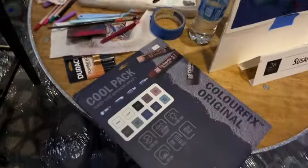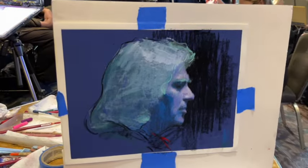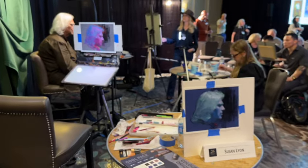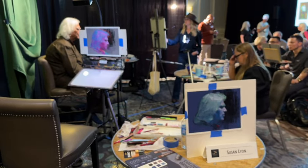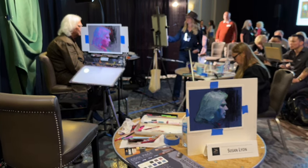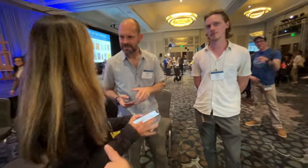So this is the paper, and this is my blue one. I'm going to see which one people choose, which one they like the most to donate. So we're connecting California artists, San Diego, Redondo Beach, Manhattan Beach.